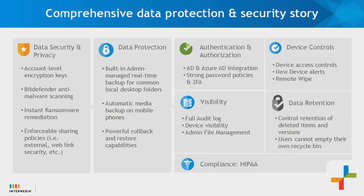Visibility, very important if you're pitching to regulated industries, or actually I would say just about anybody now. We're finding that if you go even a little bit up market, medium-sized SMBs, they're much more security aware. They're going to want to have a full audit trail of all activity, all device visibility.